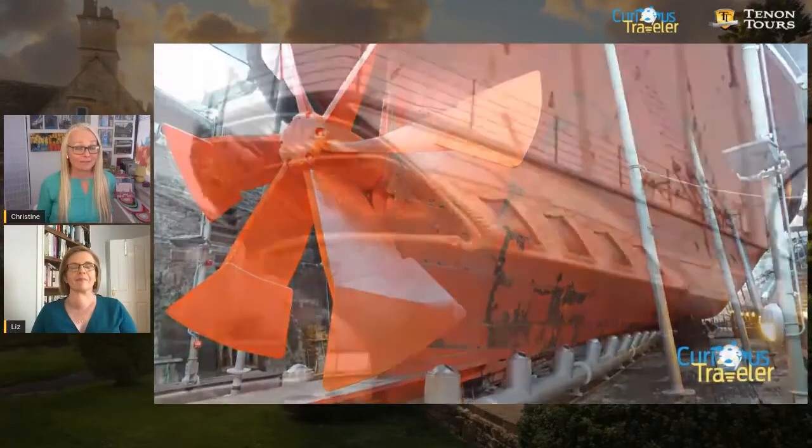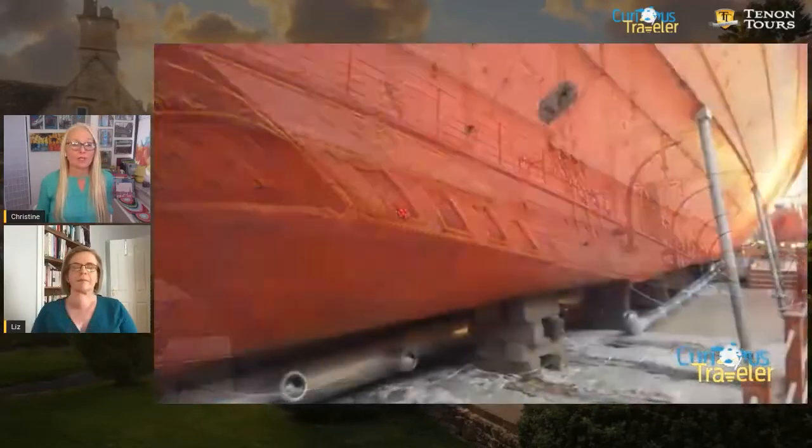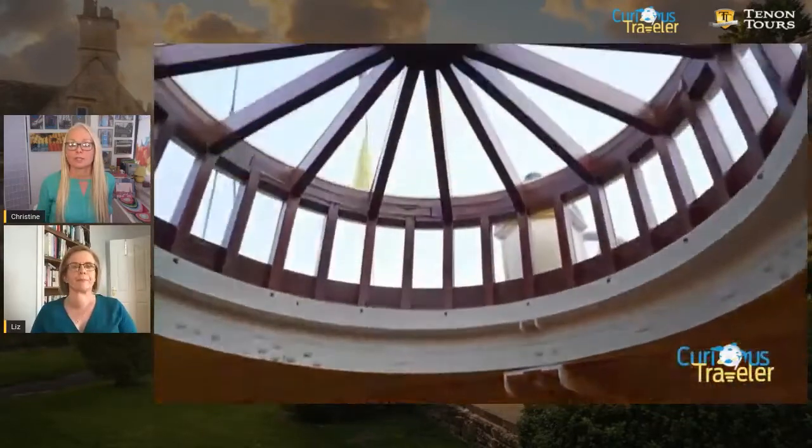So that's the guy. And then the ship, the SS Great Britain, that is, I would say, probably the top site in Bristol. Wouldn't you say, Liz? Yeah, I would say it's the number one thing to see in Bristol, in addition to the bridge. And we got all kinds of great things.